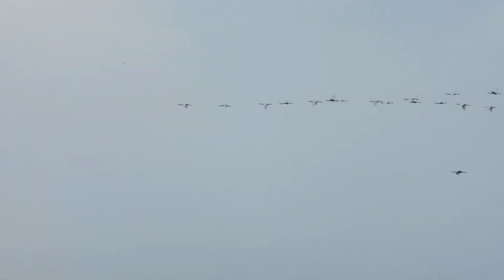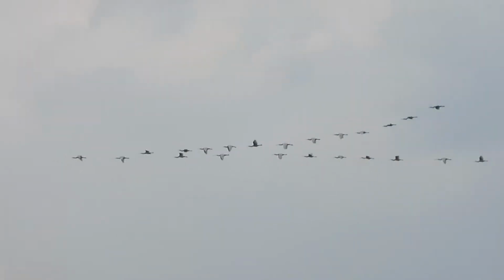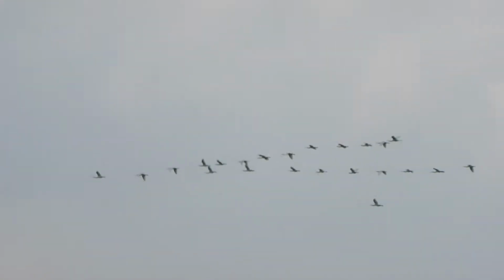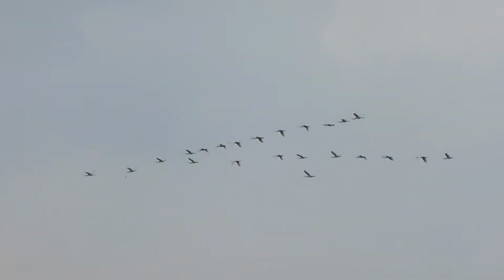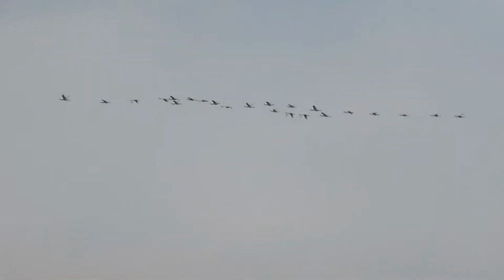Oh wait, what's that flying overhead? Oh, it's some spoonbills. There is a resident population of spoonbills here.